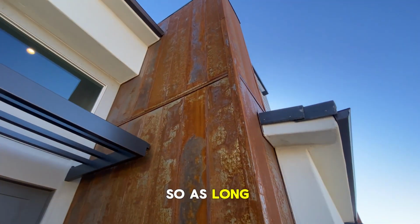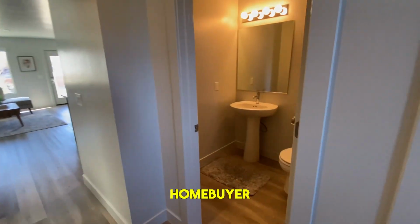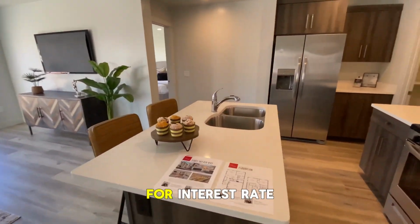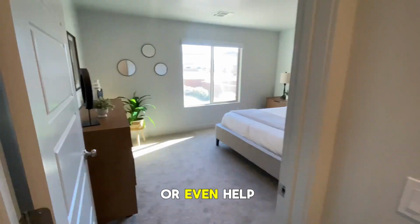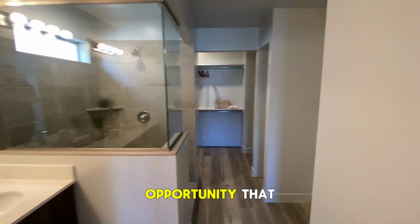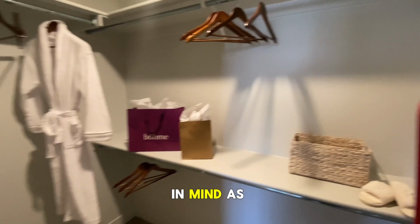George. So as long as it's a new construction, new build, it's under $450,000, and you are a first-time home buyer, you can get up to $20,000 that they will give you. And you can use that money for interest rate buy down or take care of any kind of closing costs or even help out with the down payment if need be. But that's just a whole nother opportunity that you have here when you decide to buy in Southern Utah. So keep that in mind as well.